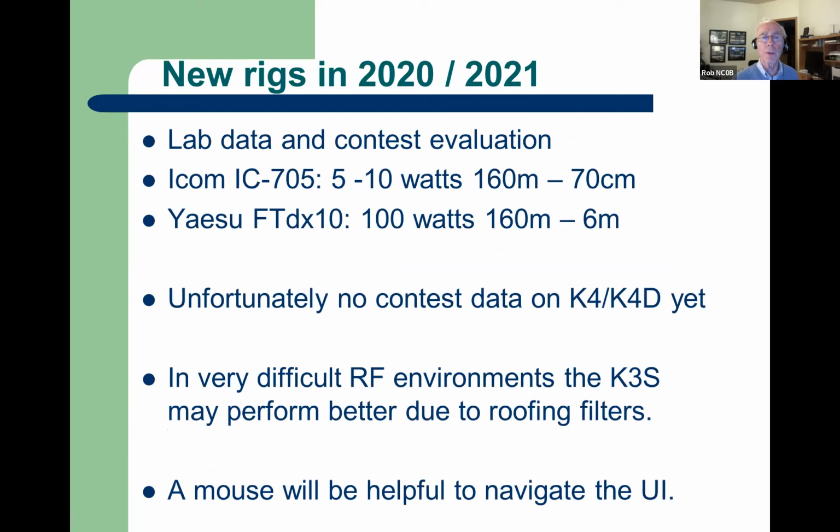Real quickly, a couple of rigs that came out in the last year. The ICOM 705 came out just over a year ago. It's a QRP rig, 5 watts on internal battery, 10 watts with an external battery, 160 through 70 centimeters. The FTDX10, a cheaper version of the 101D or MP, covers 160 through 6 and is a pretty good price.